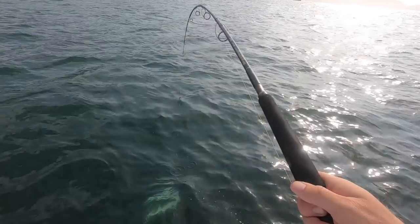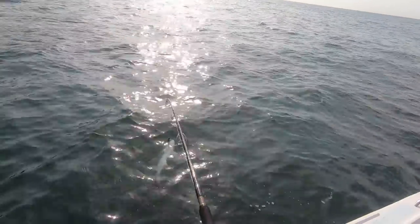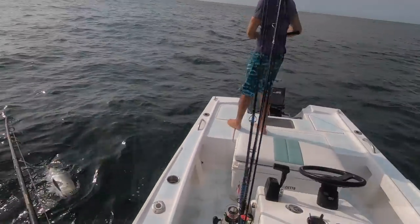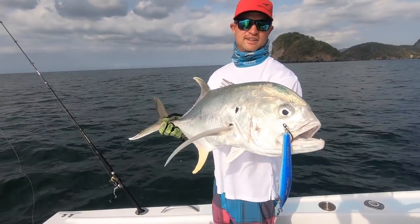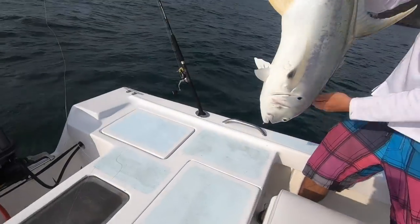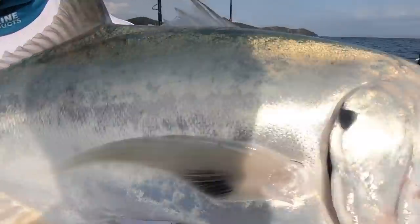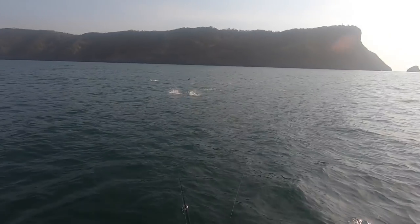A pretty decent sized jack bit onto it, and that explained why I got the bite. It's pretty typical for a jack to eat big baits. There it is, yeah. If you could take out the hook, and I'll trim back. Yes, right, let me take it out. After I caught that jack, I did cast the Genesis 165 a few times, and it just simply was too big.